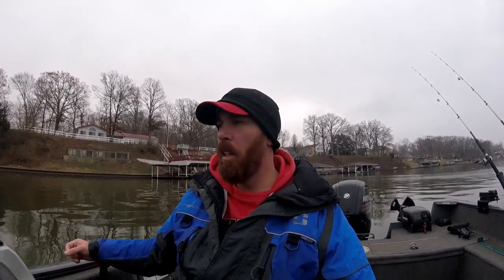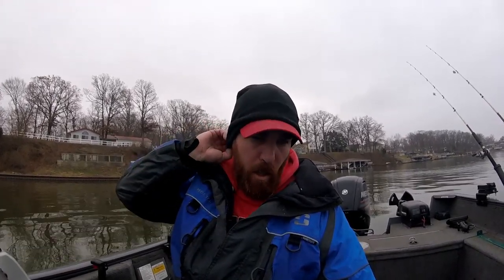It's a little warmer. If we can get a degree or two warmer than the rest of the lake on a deep hole, I think that's where these catfish are going to be held up. So we're going to cruise around here, see if we can find some marks, and then get after it, and hopefully we get some catfish on film for you.